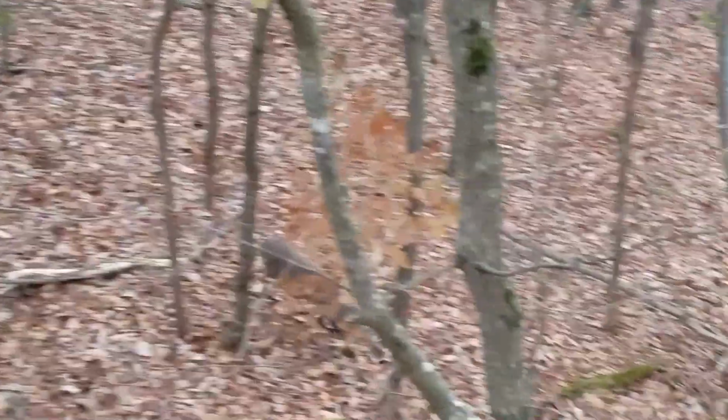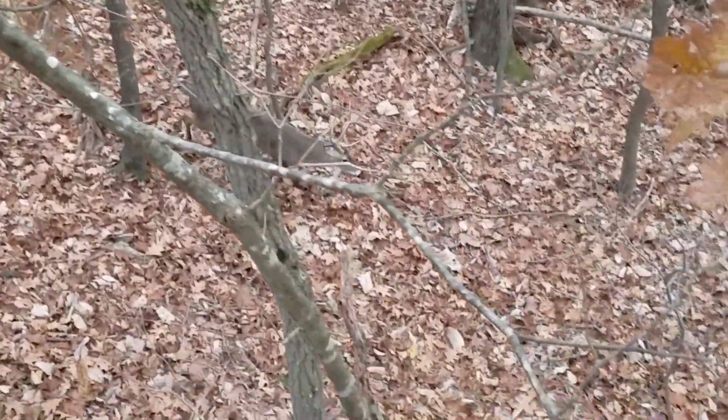So we got a buck in the back of the truck that we didn't know if we're ever going to see again. I shot this buck last Wednesday morning. I'd hunted a spot, kind of a rut cruising spot, on Tuesday and seen 4 bucks and passed them all. The one was decent. Went back Wednesday, moved about 20 yards, and this buck came through, a nice 9-point.